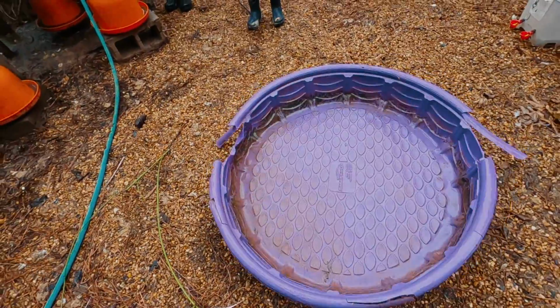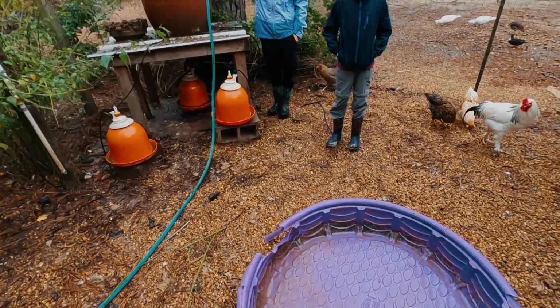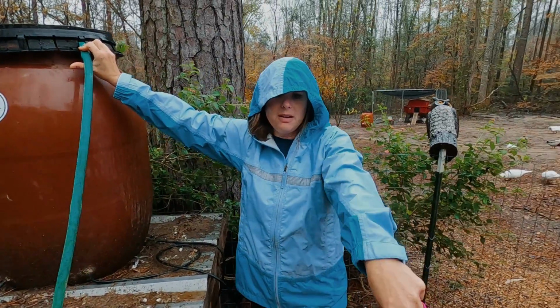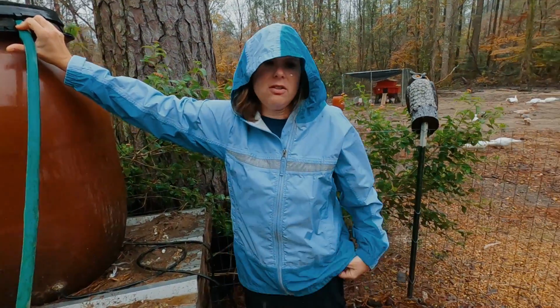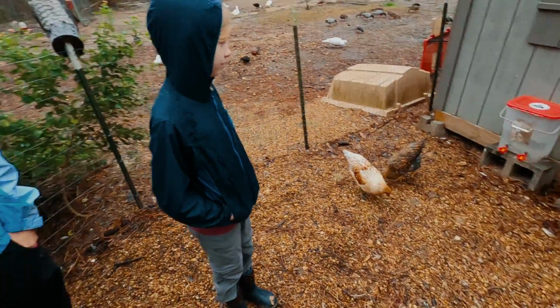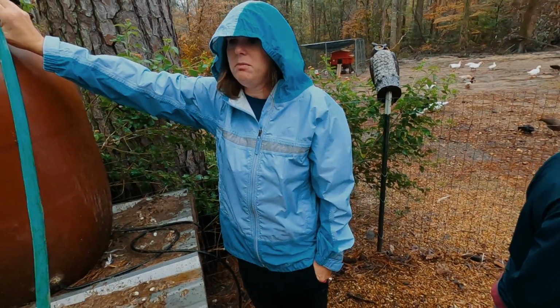Yeah. We got all the goodie at that swimming pool. What I was thinking is, if the smaller waters freeze on the top, then this thick water is not gonna. I agree. So they'll have water. And I think these waters will do well too. Yeah. We'll fill those up. And I'm filling this barrel up.